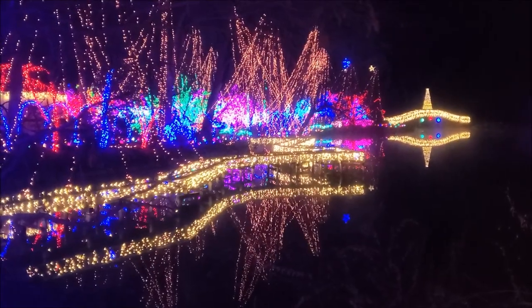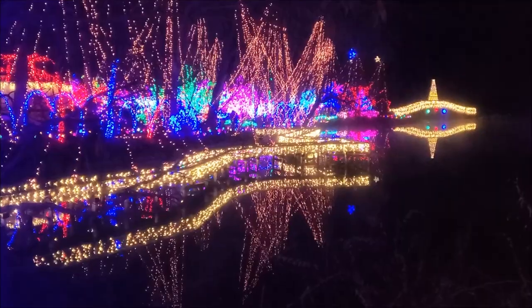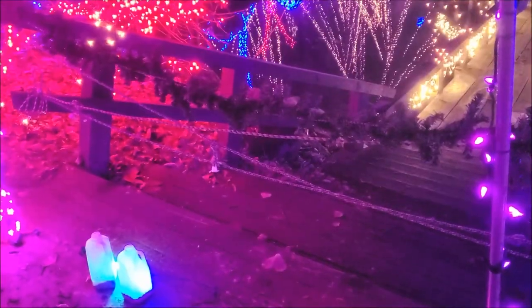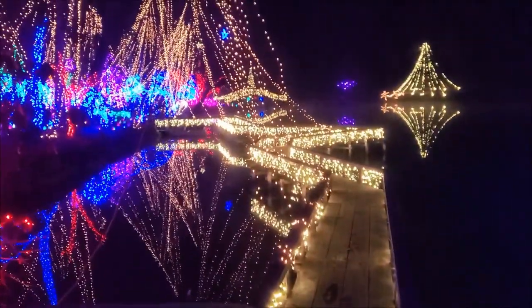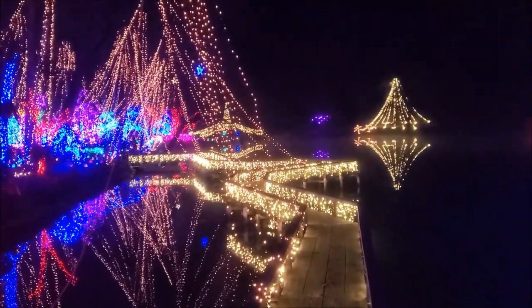Oh, and there's that winding path. I don't think we're going on that either, though. That would be a no. But I kind of get it. At night, that can be considered a safety hazard.